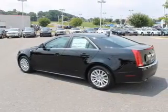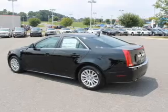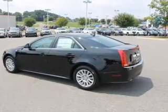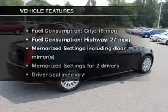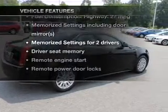Treat yourself to the splendor of a premium sound system. The anti-lock braking system will help deliver you safely to your destination. And memory settings make for a more comfortable ride. Plus, enjoy these notable features that are included in this vehicle.